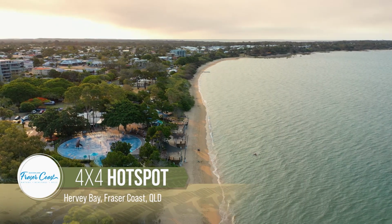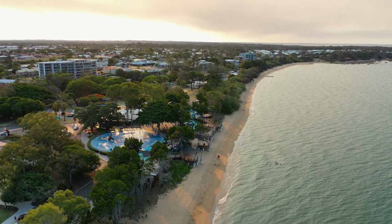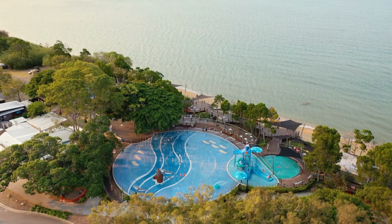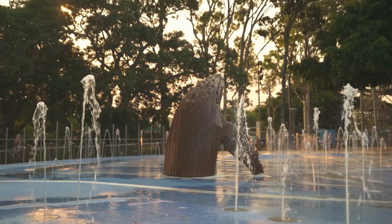Hervey Bay is the gateway town most tourists will travel through on their way to Fraser Island. It boasts some great facilities including boardwalks, coastal sports grounds, and how about this? The Wetside Water Park, run by the council. And it's absolutely free.